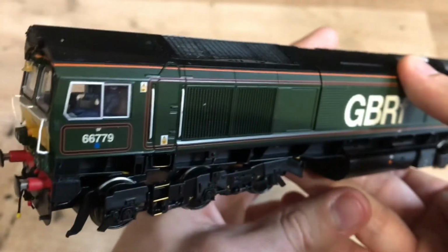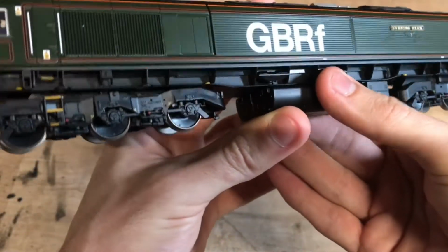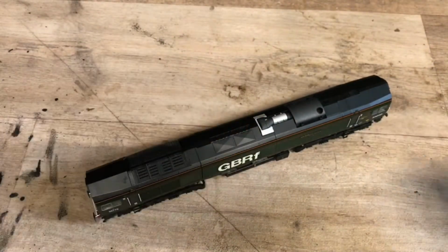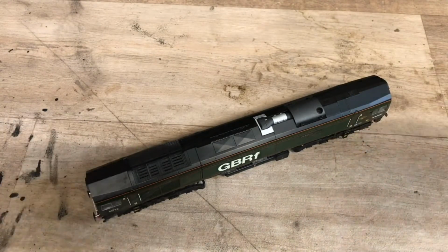But yeah, she is fantastic. Really, really nice. Absolutely stunning model. Really, really good. But I think obviously we need to put her on the track and see what she's like. So she has got that TTS sound chip in her. So let's go on the track, see how she runs, and see how she sounds.